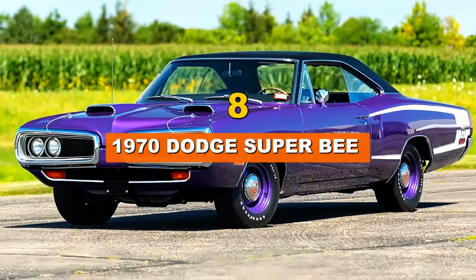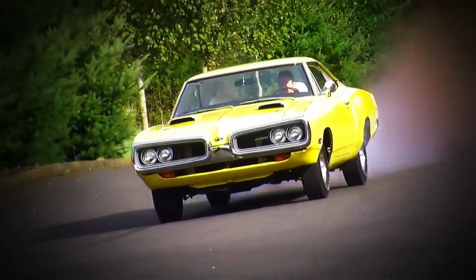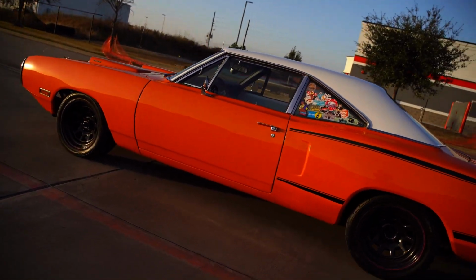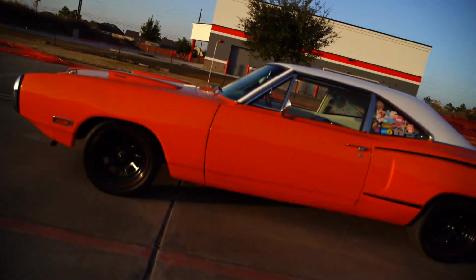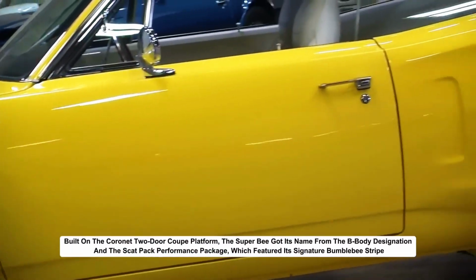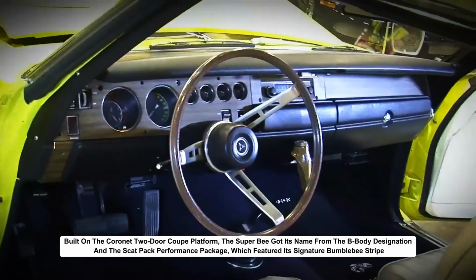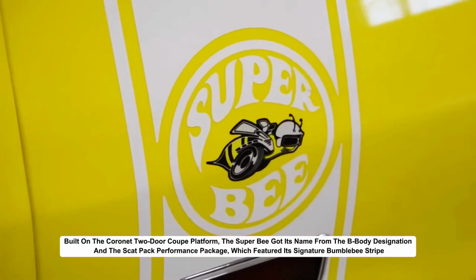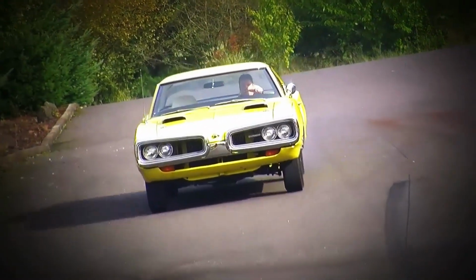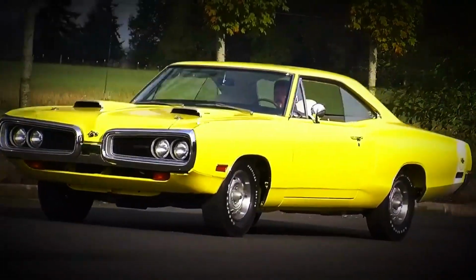Number 8. 1970 Dodge Super Bee. When Dodge introduced the Super Bee in 1968, it became the first Mopar muscle car with an official mascot. Built on the Coronet two-door coupe platform, the Super Bee got its name from the B-body designation and the Scat Pack performance package, which featured its signature bumblebee stripe. It was designed to be a no-frills, high-performance machine, Dodge's answer to the stripped-down muscle car craze.